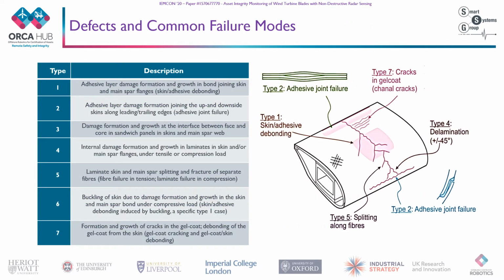Defects and common failure modes. Wind turbine blades are subject to differing operational loads and defect types. The most common are derived from flexing of the structure during operation and weather abrasion. These are manifested in cracks, delamination, resulting in saltwater ingress via spray in offshore conditions, structural deformation, and material loss at leading edges. Specific defect types are grouped into 7 distinct categories.